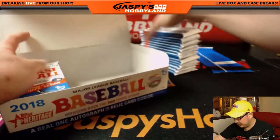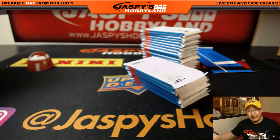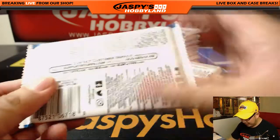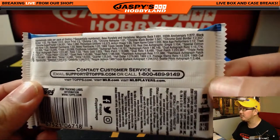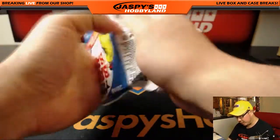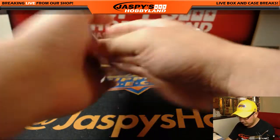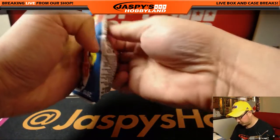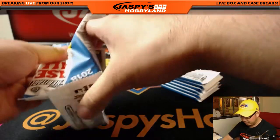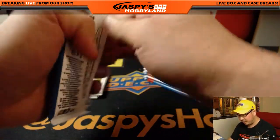Good luck. Ohtani, of course, is the chase, but there are a lot of other short prints to chase, too. Should be a lot of fun. Good luck, John. Got the oversized box topper as well. I don't know if any of those oversized ones are autographed. Maybe. I don't know.